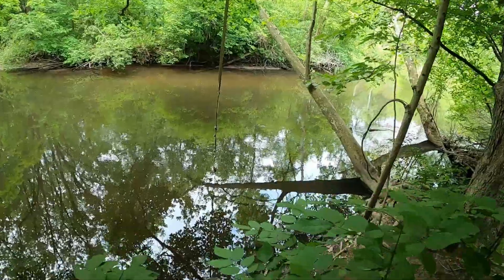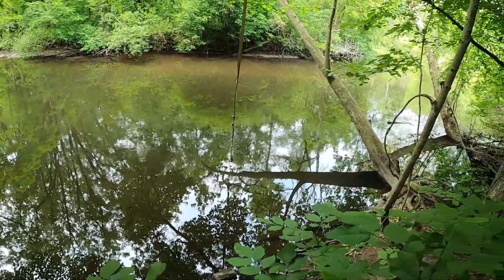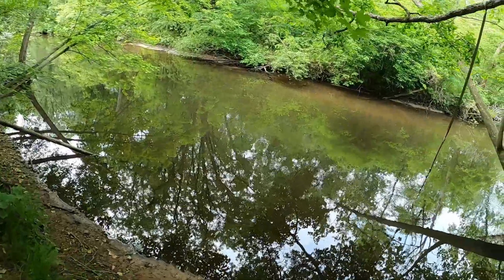Not very deep there. Shoot, I can see the bottom. It's probably only 2 feet deep. Probably come here after a big heavy rain. Be a little bit deeper, but not by much.